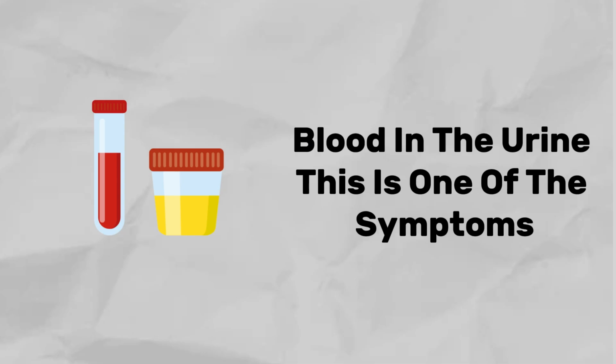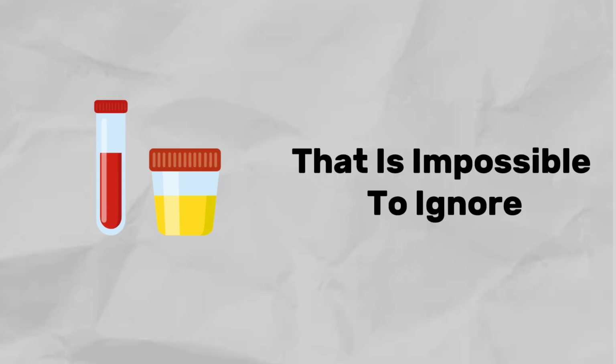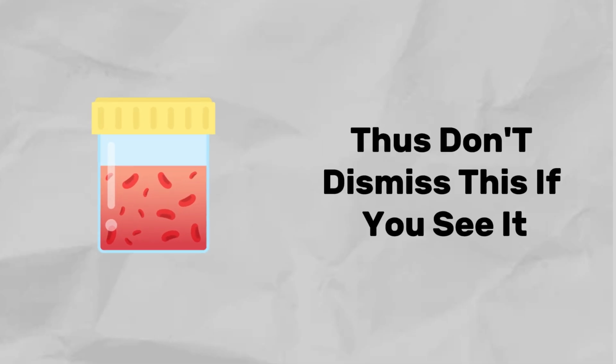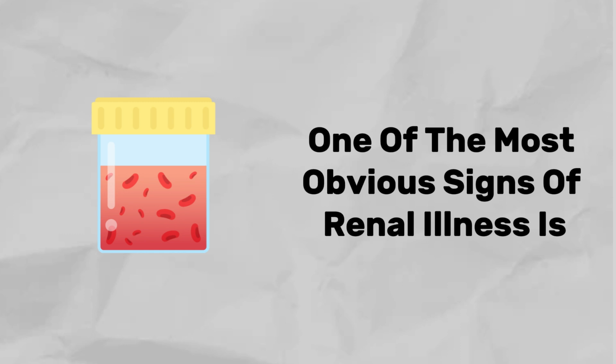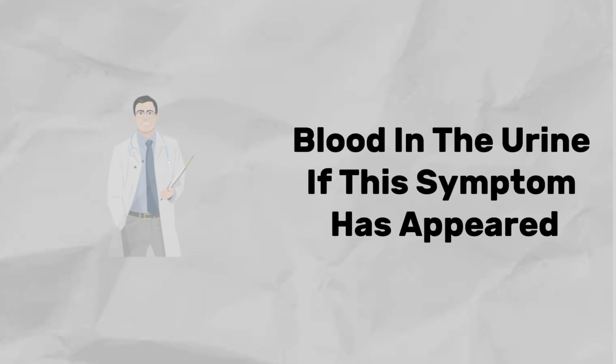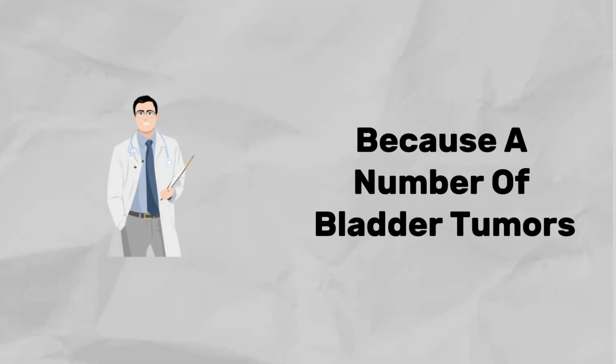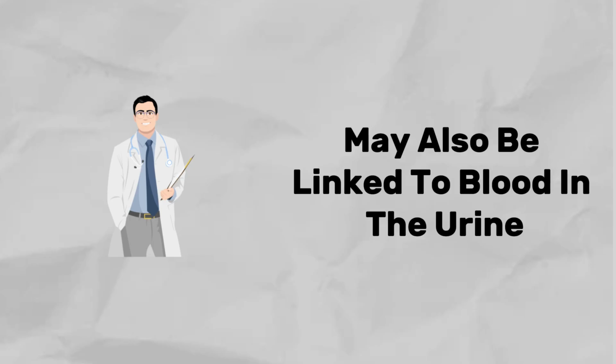3. Blood in the urine. This is one of the symptoms that is impossible to ignore and is a direct reason to be concerned. So, don't dismiss this if you see it. One of the most obvious signs of renal illness is blood in the urine. If this symptom has appeared, you should see your doctor right away because a number of bladder tumors may also be linked to blood in the urine.